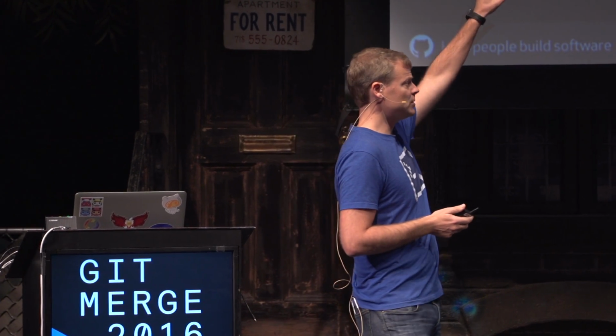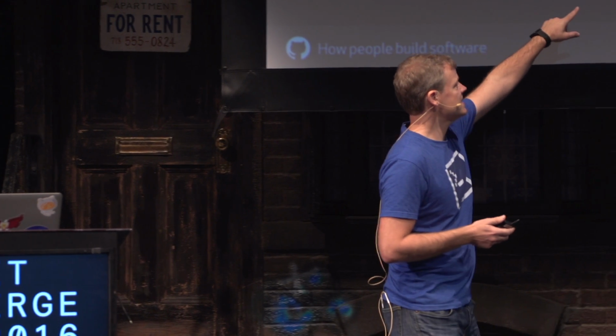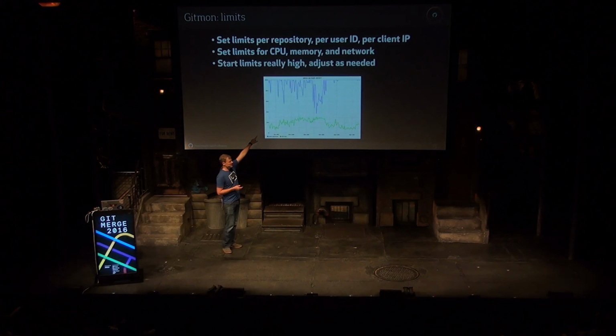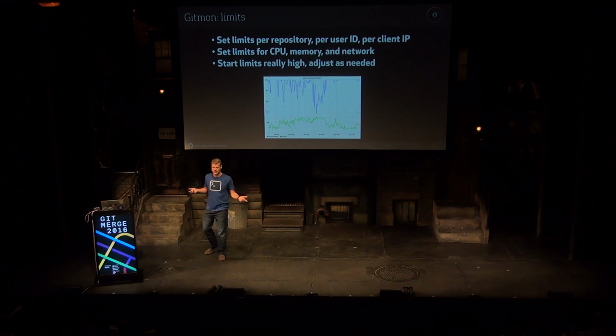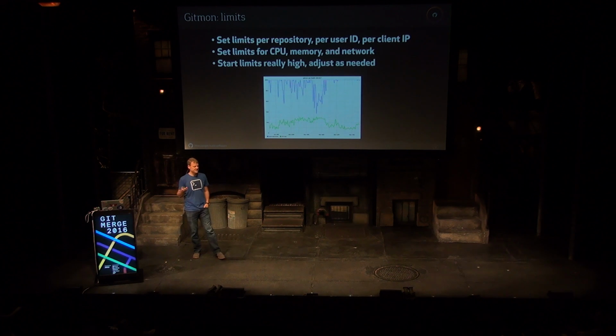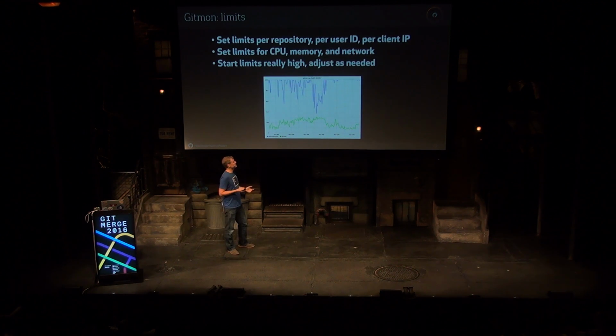These limits start out high, but we can adjust them automatically as needed. And so this graph here, the green is the CPU load on a typical file server. So it's reasonably healthy. It's about 10. And then a bunch of traffic comes in, and the CPU load jumps up to 20. It hits 30. We're starting to worry about impact on other repositories at this point, performance of any other repository on that file server, because we're hosting like 1 million repositories on that file server.